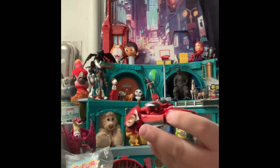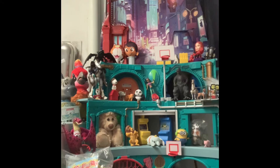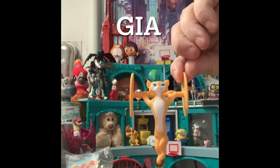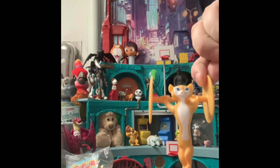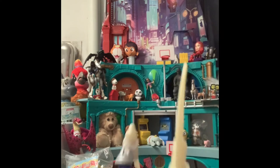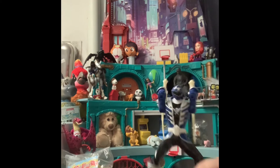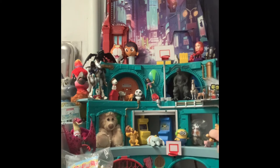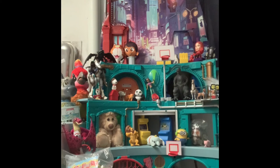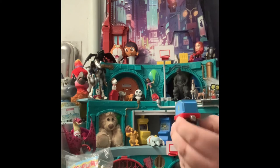Here is a Transformer, a red car. This is from Madagascar, the circus movie. Oh! Remember when they're on the circus train? Yeah. She's the cheetah. And then we have another, whoops. Whoa, see, that didn't make it in the box. Pirate, blue pirate with double swords, Power Ranger. We have Chase, right? Chase from Paw Patrol. He's the police dog. We have a Thomas the Tank Engine coal car.